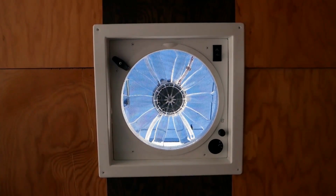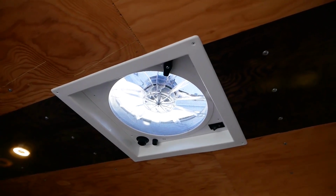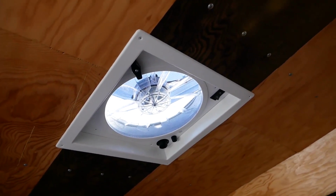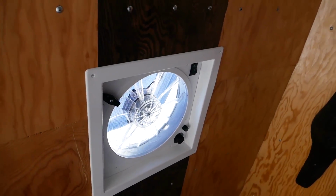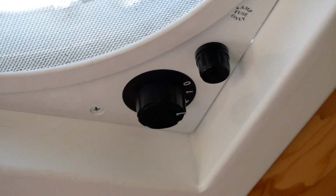So I've got the Fantastic fan. I know there's a few different models. Mine is pretty basic, just has the 3 speeds, and then you can switch the direction, whether it's pulling air in or pulling air out kind of thing.